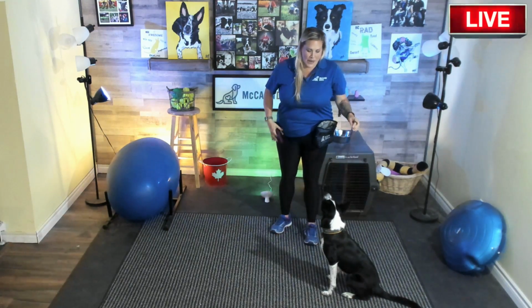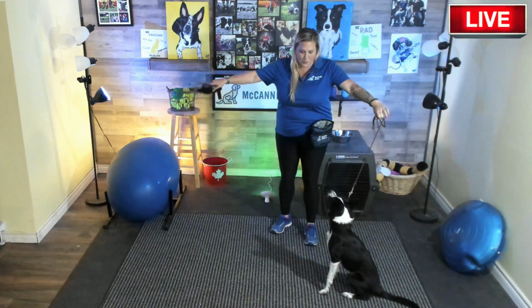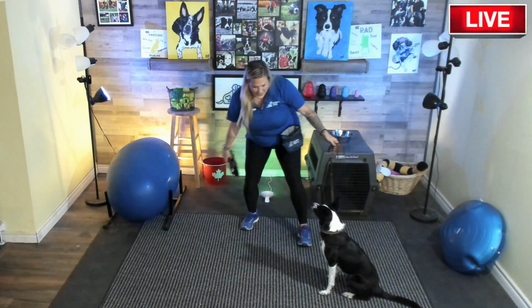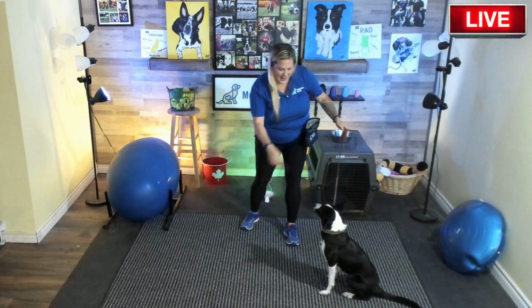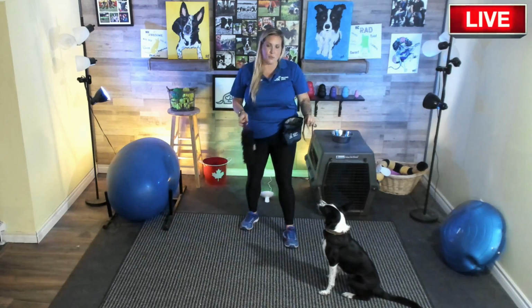So again, I have the leash on, so I have control and I can redirect her if I need to, but I'm not going to use it unless I absolutely have to. So I'm not saying wait while holding her back, because she's not waiting at all. She's just letting me do all the work. My leash stays loose. Wait. Wait. Good girl. Good, wait. Yes. Good, yes, good.